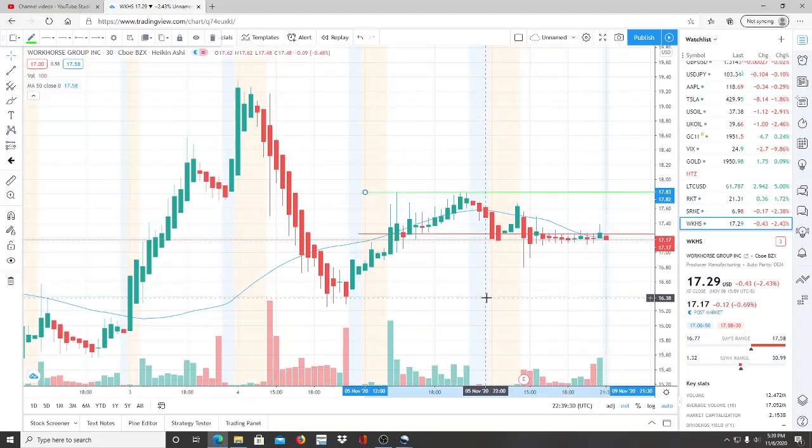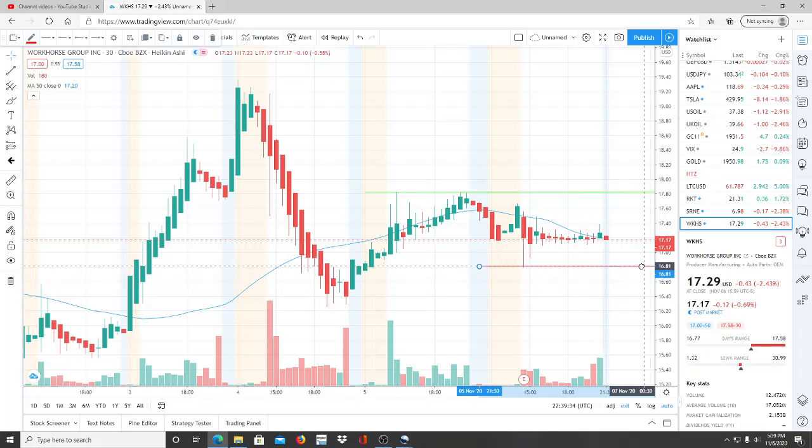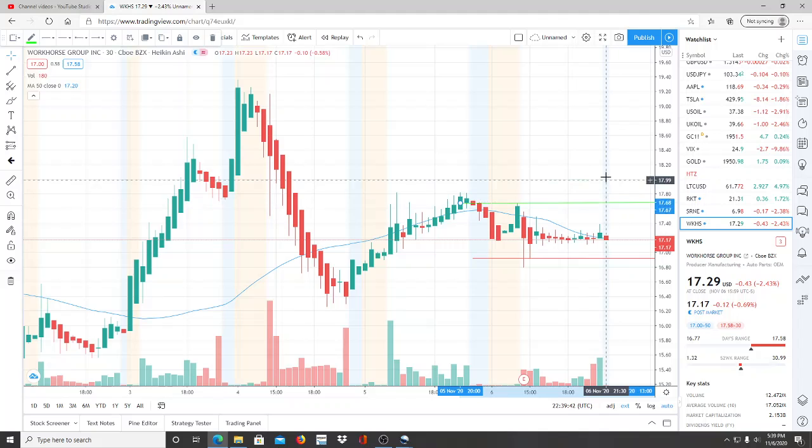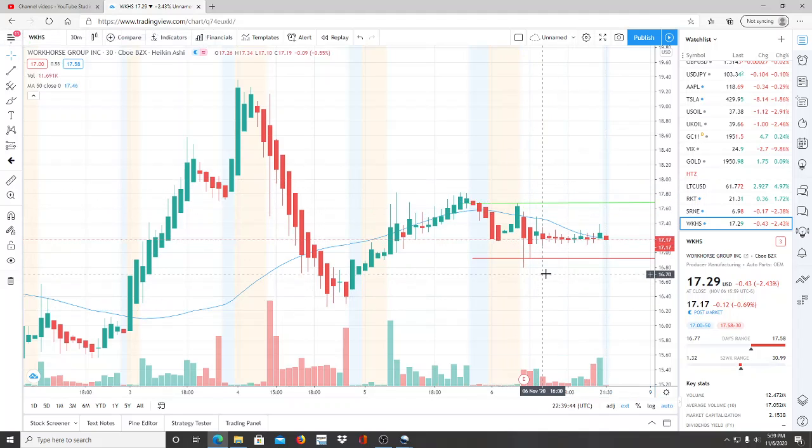But let's look at our new support and our new resistance levels based off of the chart. So we're going to look at this pretty narrow, and then we're going to talk about it a little bit broader. So here we are with our new points, and the lowest point reached today was 16.80.